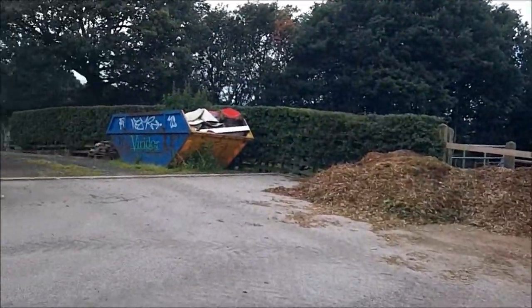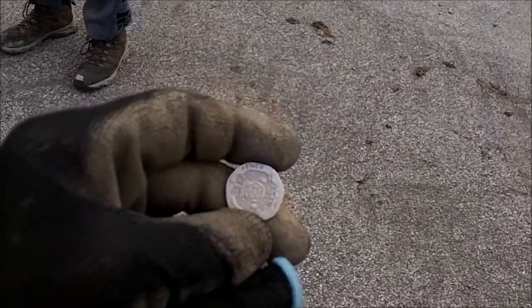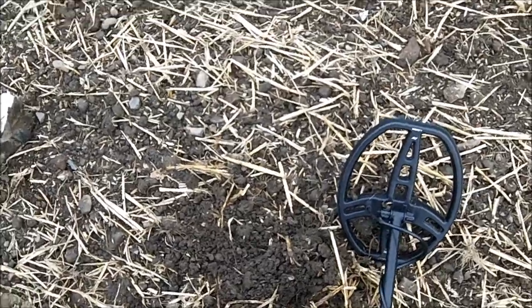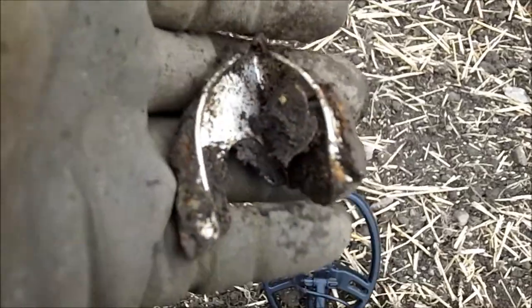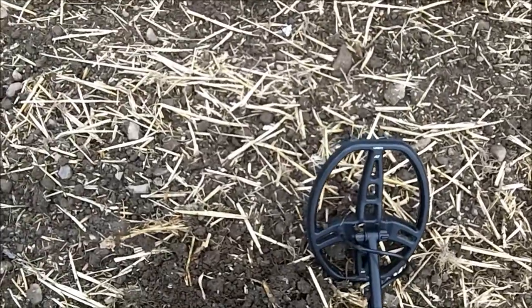Right, so we'll get back to you on the first signal, hopefully. Oh, I found a 20 pence as soon as I got out of the car, so that's my first find, a surface find. Right, back to you a bit. Getting a steady 62, 63 on the first signal. Top of the can. Right, back to you in a bit.